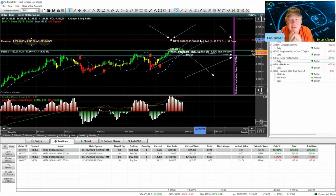Options that we buy, if the market doesn't move dramatically in our favor, they lose money faster than they make money. But the ones that we're selling and collecting premium on, we're making money on almost everything. And the one we're not making money on, we're only losing a couple bucks. Selling premium seems to be a pretty good deal, right? That's what we're kind of learning here, isn't it? Selling premium seems to be a pretty good deal.